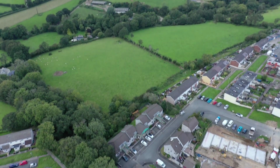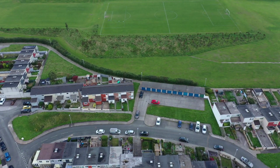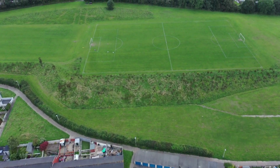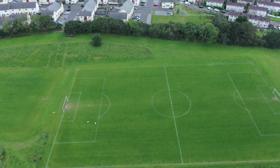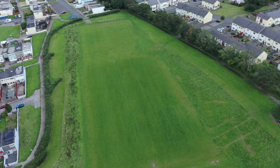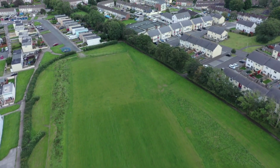Unfortunately, Southway Infant and Junior School and also Tamerton Vale Primary School, both of my schools closed in the early 2010s, and then they became one school, which was as the actual Southway Dump, as we call it. But as you can see, it's a massive playing field, plenty of room there for two football pitches, but only one is actually used.